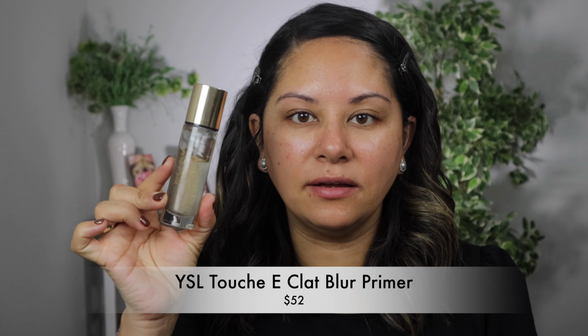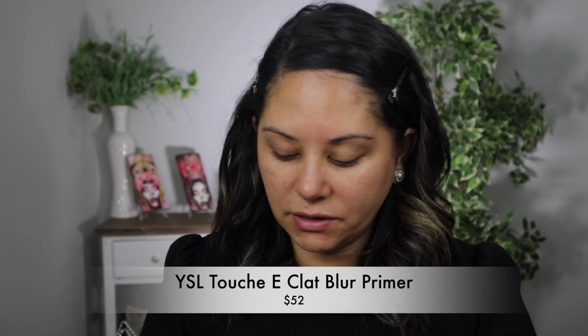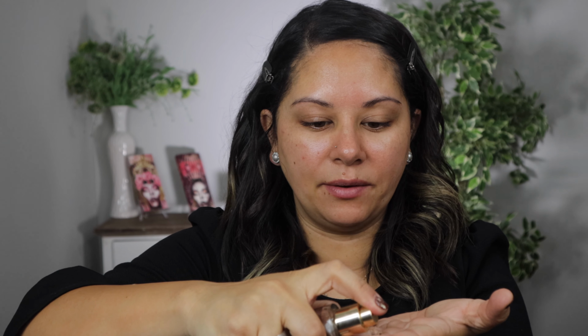My favorite primer, and I've talked about this just a little bit at the moment, is the YSL Touche Eclat Blur Primer. I love this primer. Honestly, it's like an everyday primer for me at the moment. It's just so pore blurring, and I really like the way that it does have that silicone feel a little bit, which I actually like. And like I said, it's very pore blurring.